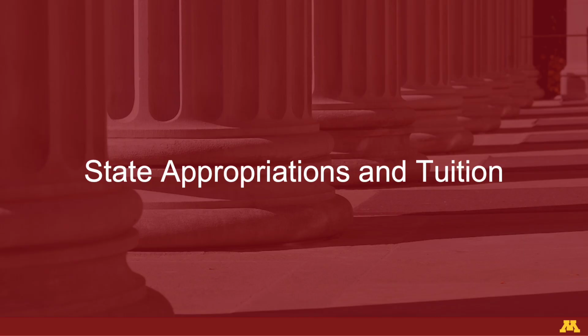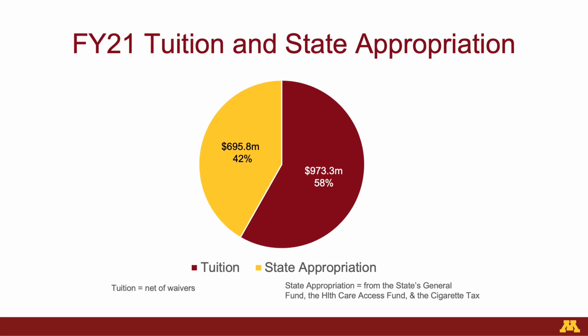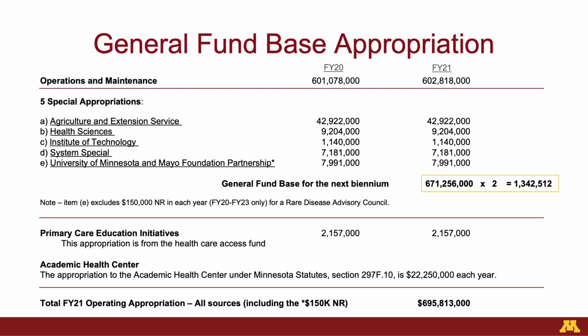To quickly provide a bit more information on two of the very important revenue sources we have, the state appropriation and tuition. For this year, the combined total of state appropriation and tuition, after factoring out tuition waivers granted to some students, is almost $1.7 billion. Within that total, tuition makes up the majority at 58%, and the state appropriation, including O&M and the restricted state specials, is the remaining 42%.